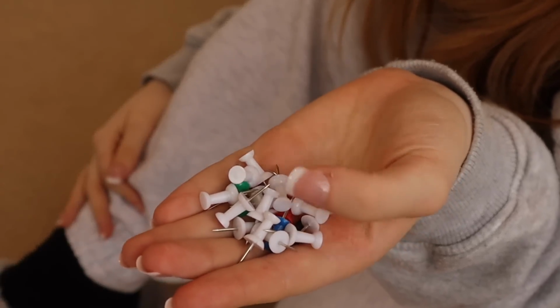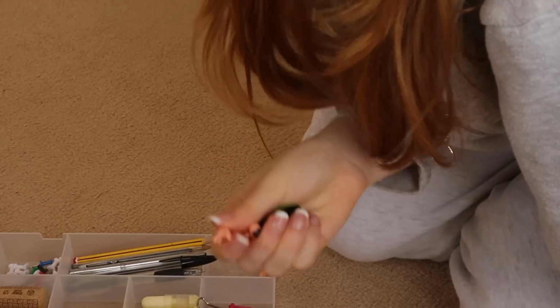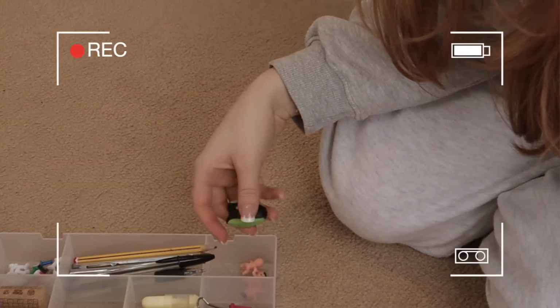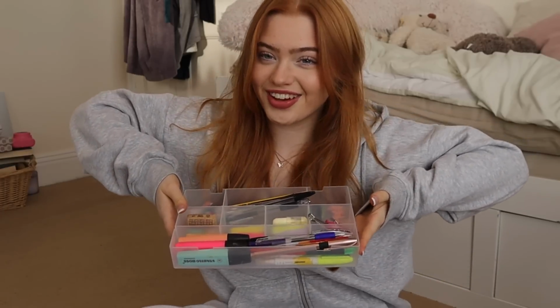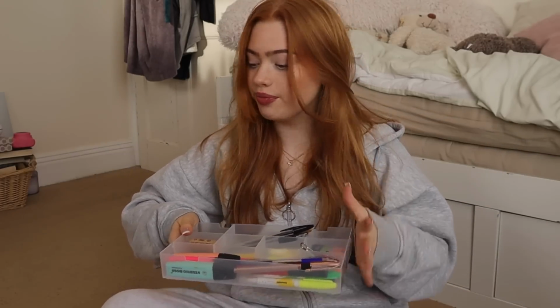These are pins for my board above my desk. I got given these babies. There's a thing going around my school where they give babies out to people, and I kept them. Just did that one. This is everything organised in this one. So I've got everything in certain places. It looks good. Got these two done.